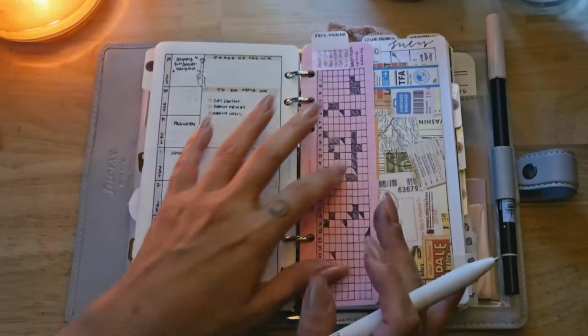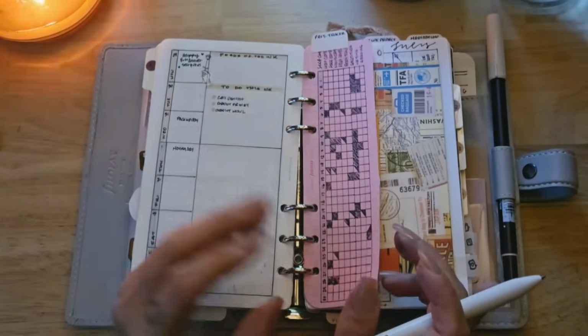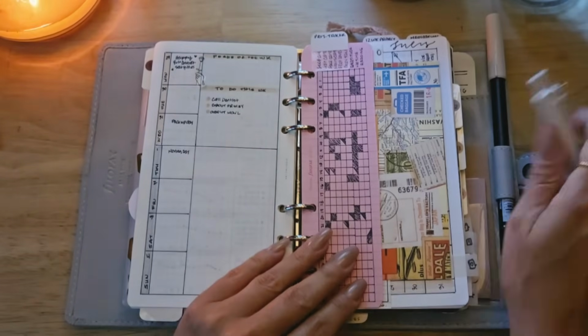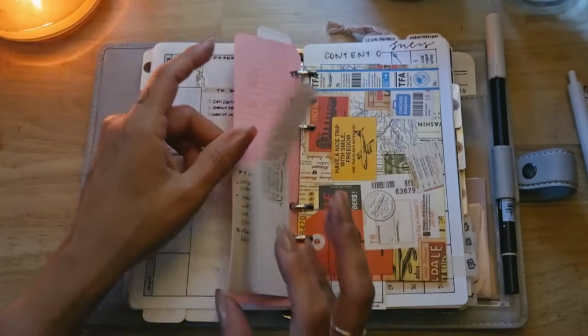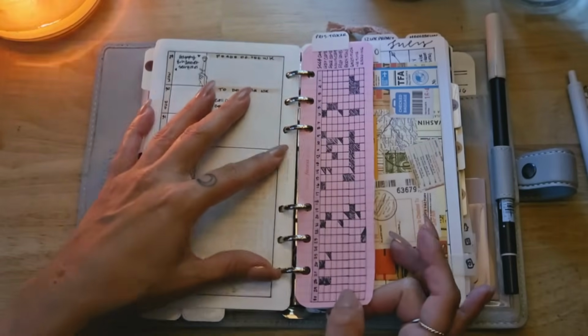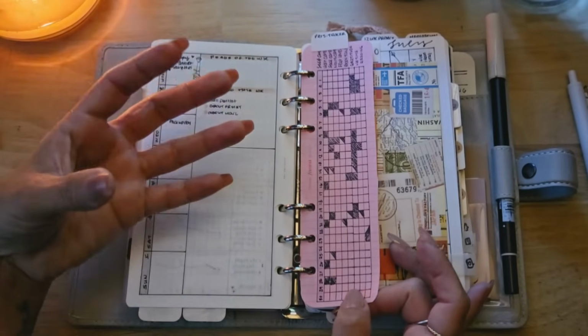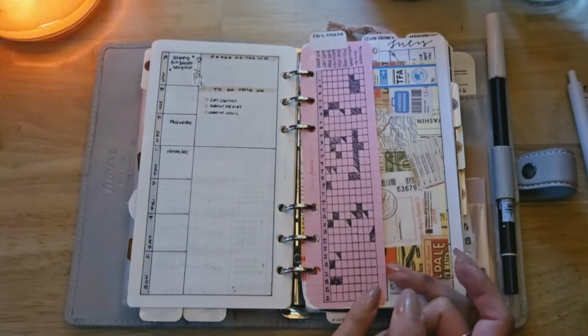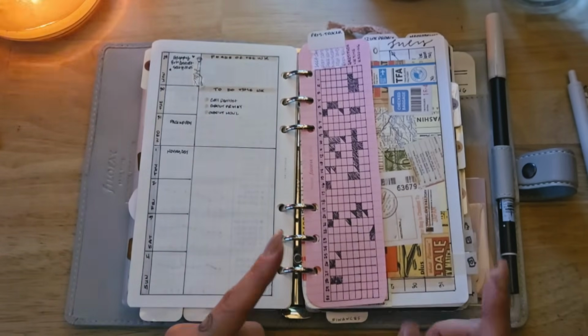I don't know that I will do exactly this for August. I'm still thinking about it because I did create a different tracker that I will show you in a minute. But yeah, I still like how it looks, and it prompts me to sort of remember areas that I still have that I should take more care of, I guess.